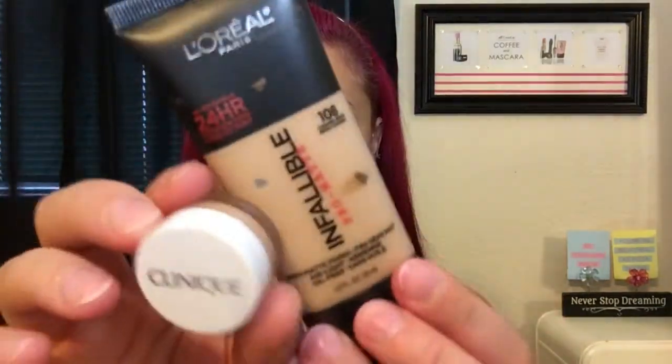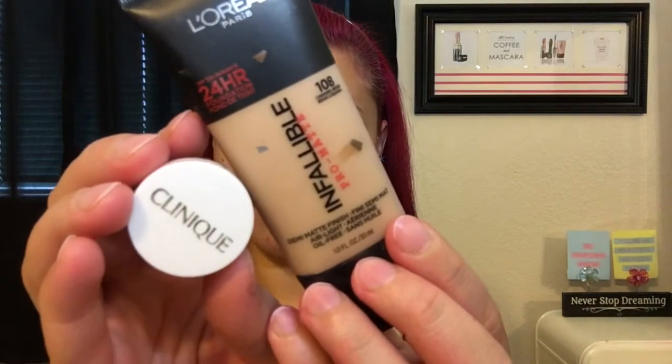So it's always going to depend what skin type you have, what kind of primer you're going to want to use and what kind of foundation you're going to want to use. But you always want to make sure you put a primer. It's going to make it last all day.